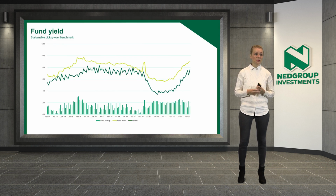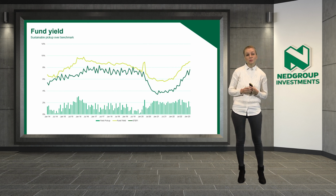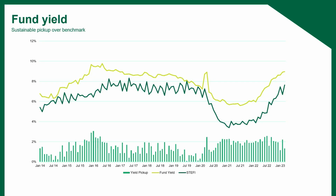So just to give you a bit of an overview on what the portfolio looks like, this is just the yield pickup over the benchmark. The yield of the fund is currently at about 9%, a nice pickup over cash. And you can see that over history, this fund has managed and continues to manage a good sustainable pickup over cash for its investors.